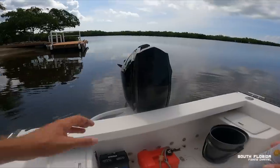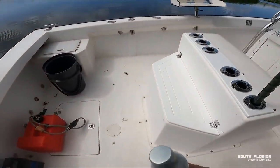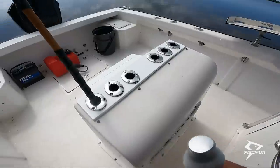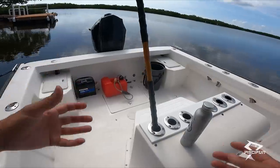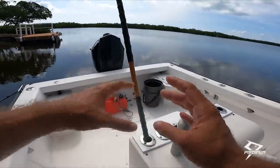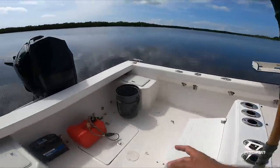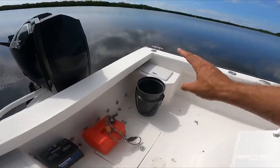I think that I have something wrong with my fuel tank. And my fuel tank is located like here to here. And I don't know if there's like a little cut in it or something's pulling air into it, or a clog, something. I think there's something wrong with it. So I'm going to hook my engine up directly to that fuel tank, and we're gonna fish all day on it.